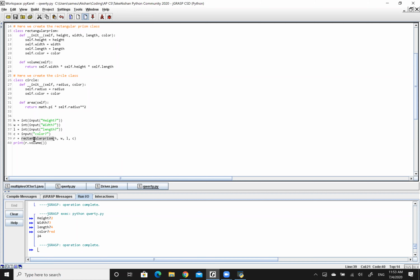So the same thing works for circle as well. In circles, let's say we have a circle called CIR, and that equals, let's say the radius is 2 and the color is, I don't know, red. And then we want to print out the area of this circle. So CIR dot area, and then parentheses like this.